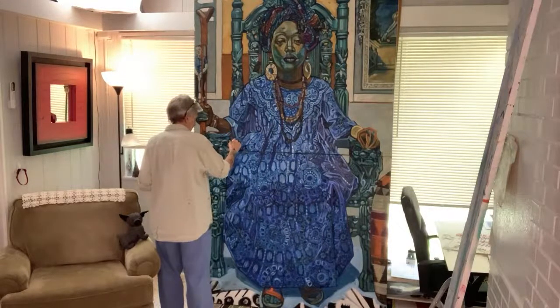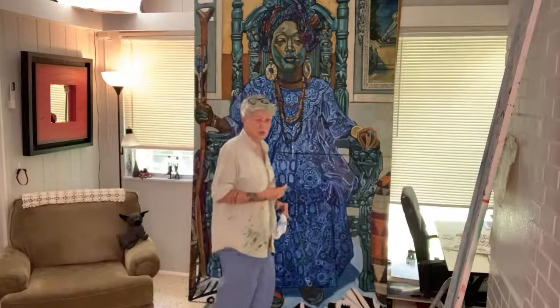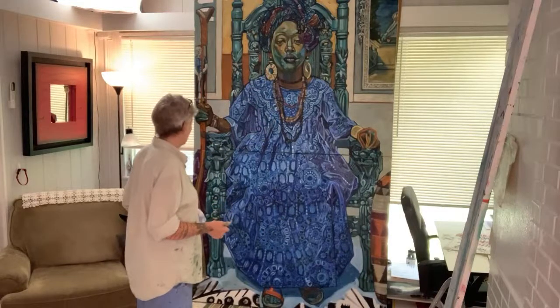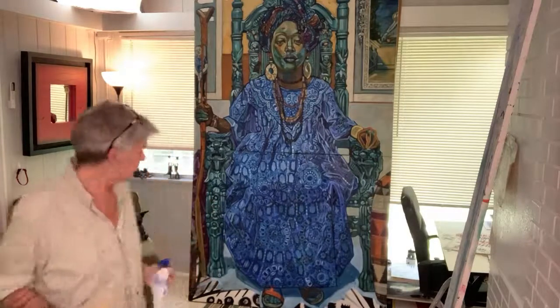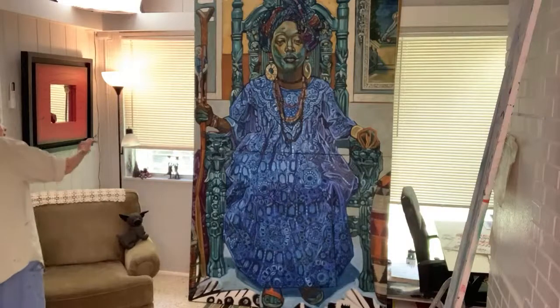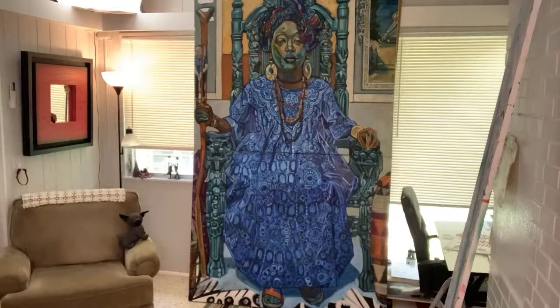Kind of went over the cuff on that side with a mix of radiant blue, cobalt blue, and transparent earth red. So it's not completely popping out and looking silly. This side, because the glare is looking more purplish, I'm just going to hit it again with the same mixture.